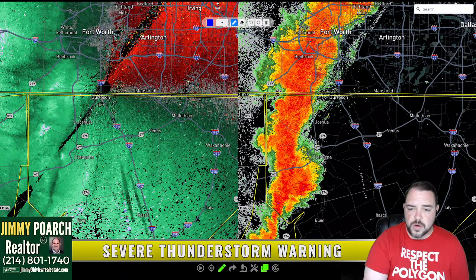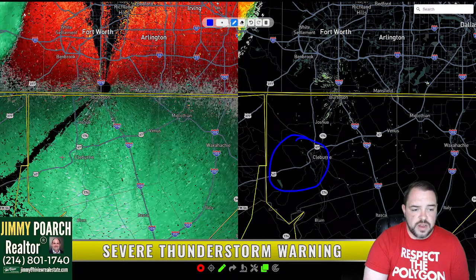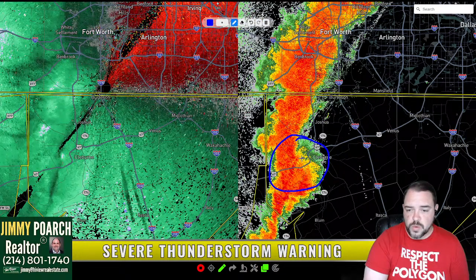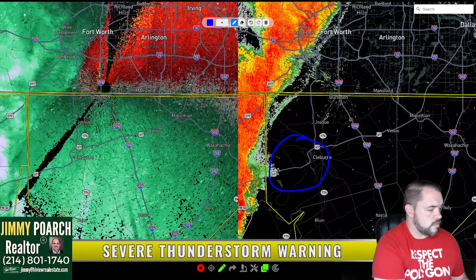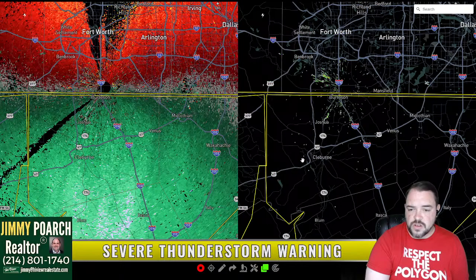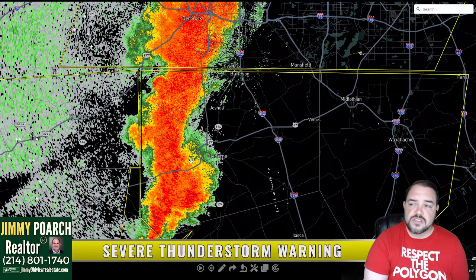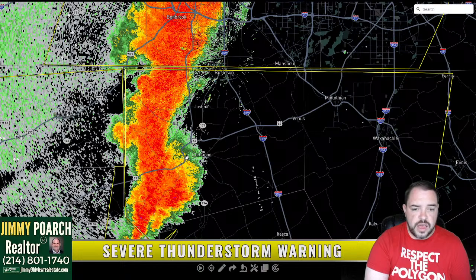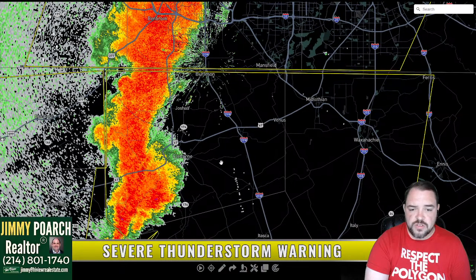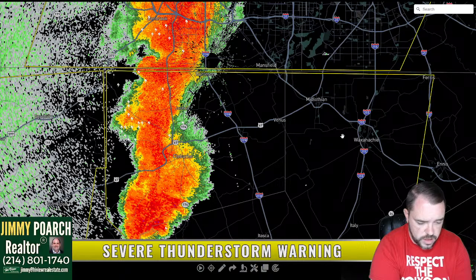But I do believe that it is probably for this area right in here where there's circulation. And of course, you see the way this is moving. And I've got the other side here as well, and you can kind of see a concentration of some stronger winds just to the west of Cleburne. Okay, perfect. Yeah, so this is going to be this area of circulation just outside of Cleburne. Now, because these storms are moving so quickly, we're going to follow this and keep a closer eye. And I'm not sure if this warning is going to go into Ellis County at all. It may, so I'm going to get ready to share this.